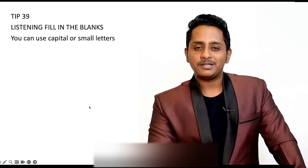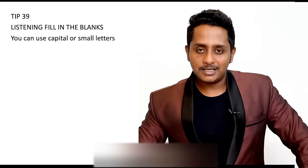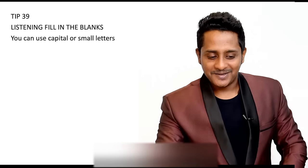You can use capital letter, all small letter, first letter capital, all small. It doesn't make any difference. In Hindi they say, koi farak nahi padta. What gives you marks? Correct spelling should be there.